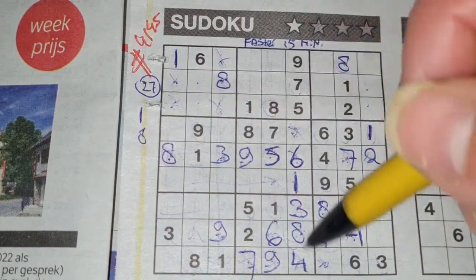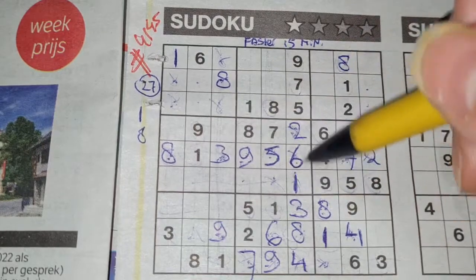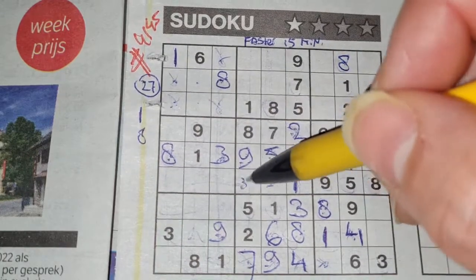Okay, one box left in this column for number 1, the 2 is missing. Yes, 2 numbers left in this big square for numbers 1, 2, the 3 is missing, and a 4 is missing. 3 and a 4. Let me mark those two boxes.